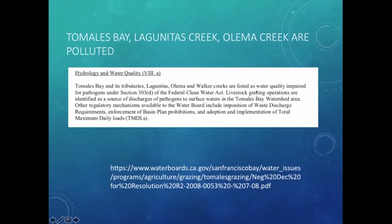The water quality is impaired, pathogens, and then they even say livestock grazing operations are identified as a source of the pathogens. So they admit it. And Jim Coda put something similar in his letter. I mean, they admit everything. So you think, okay, well, hopefully that will make Point Reyes National Seashore accountable.